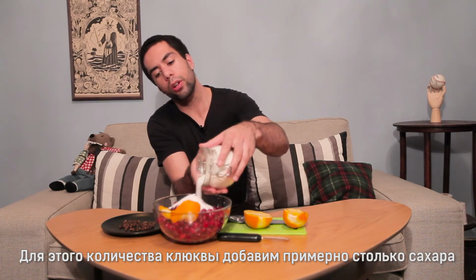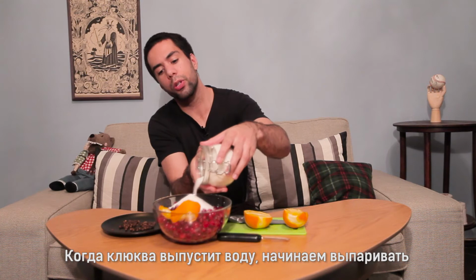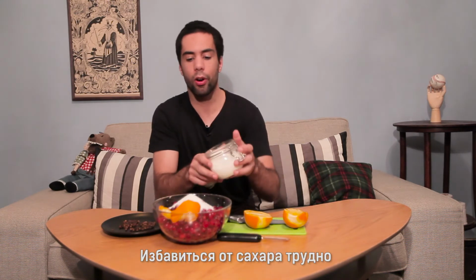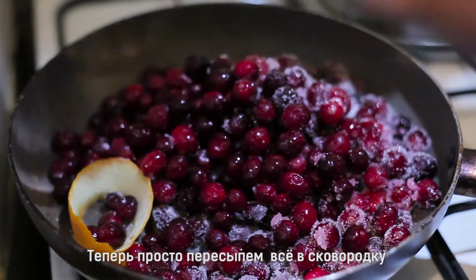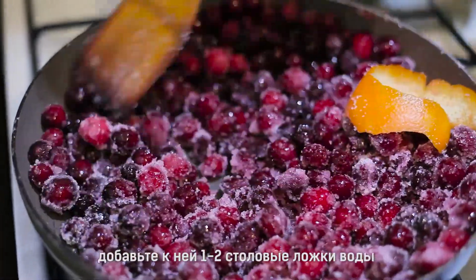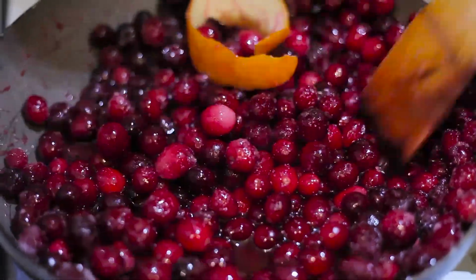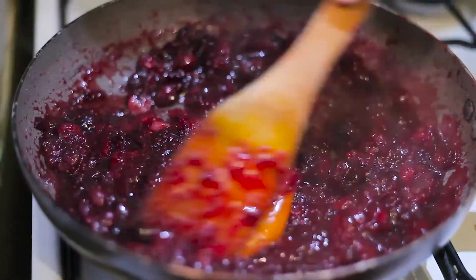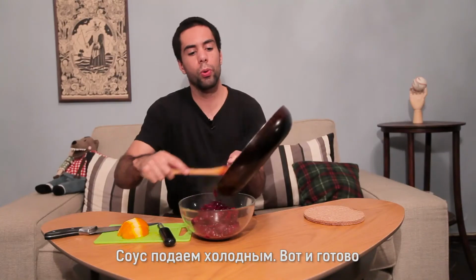For this amount of cranberries, let's add about that much sugar. When it's on the pan, we're going to reduce it as the cranberries will release all their water. And if it doesn't taste sweet enough, we can always add more sugar. It's hard to take sugar away. And so now we'll just take this and transfer it over to the pan. And if it seems dry as well, you can add a tablespoon or 2 of water to the mixture. It should be cool when serving.